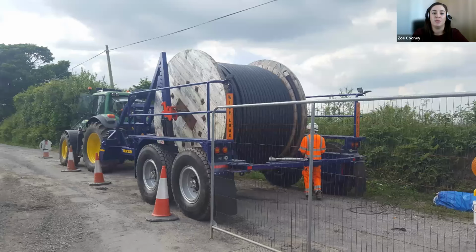Whenever the cable is actually being installed, it's installed between 2 joint bays. So there's a winch set up at each end. The cable is pulled between the 2 joint bays, and then it goes on and installs the next set of cable between the next 2 joint bays, and that continues on until cable is installed from the wind farm substation the whole way across to the ESB or grid station, or up to an overhead line.